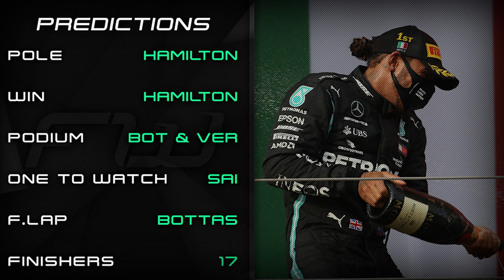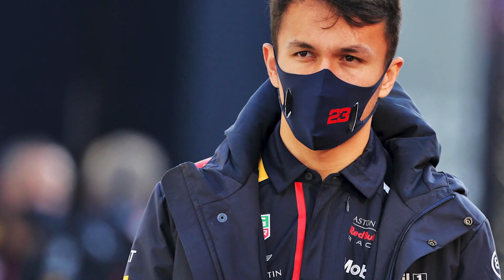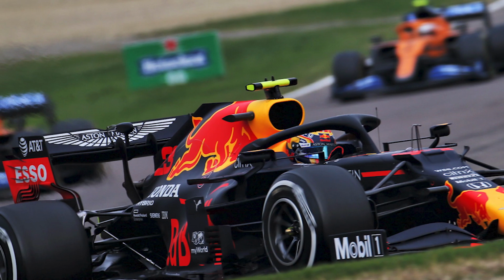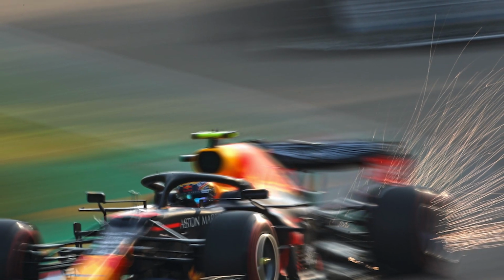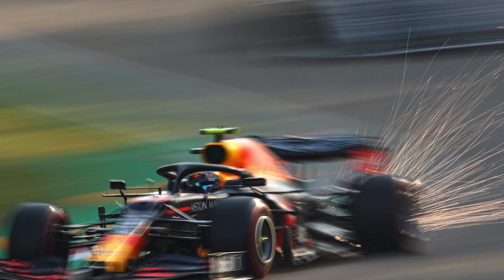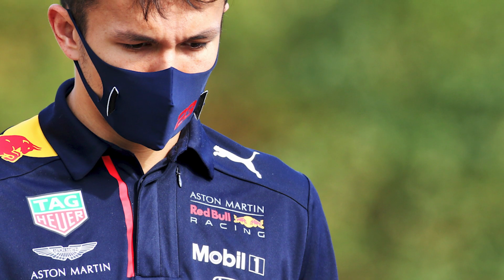I do just want to quickly add, though, that I'm going to predict a decent weekend for Alex Albon. I still think he'll be a long way off his teammate, but I reckon he can make the top four in Turkey, and he really needs a good result this weekend. Time is running out to impress Red Bull, and some of you, in fact many of you, might even argue that whatever he does, it'll be too late. It's a huge weekend for him, and I really, really hope he can deliver.